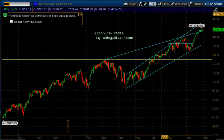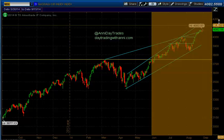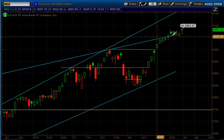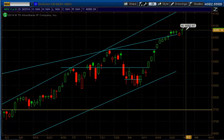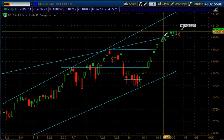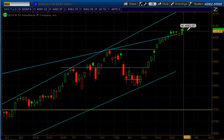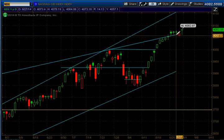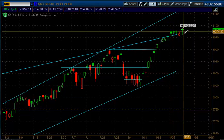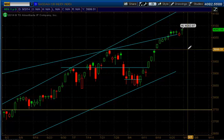Now, NDX is the one that has already broken above this trend line right here, and it is very cautious. And it's been cautious actually ever since it hit here, kind of working sideways. Now it's even more cautious perhaps right here. I'm going to leave this line here because that's going to be possibly the one to watch, to break back down, and then test perhaps this 3999.